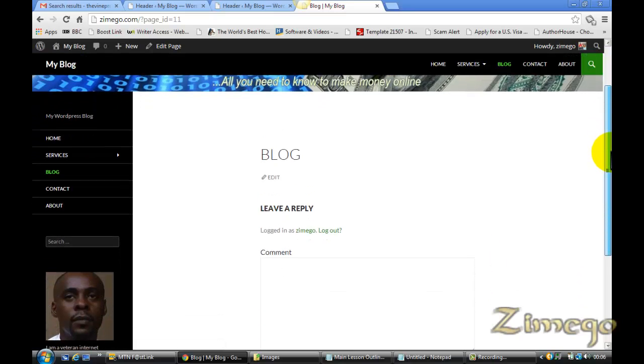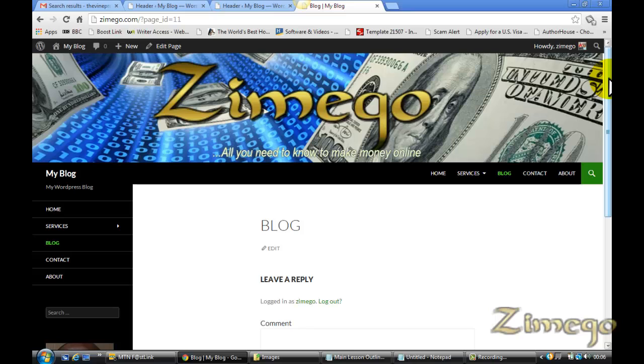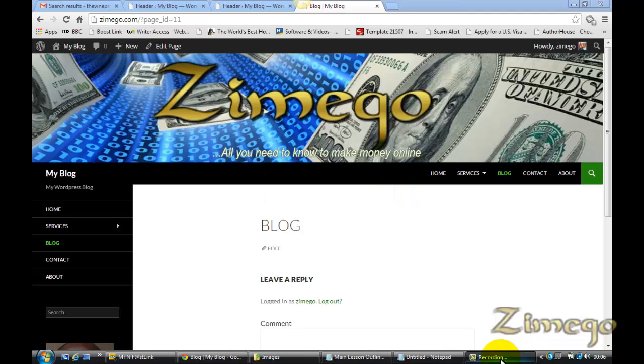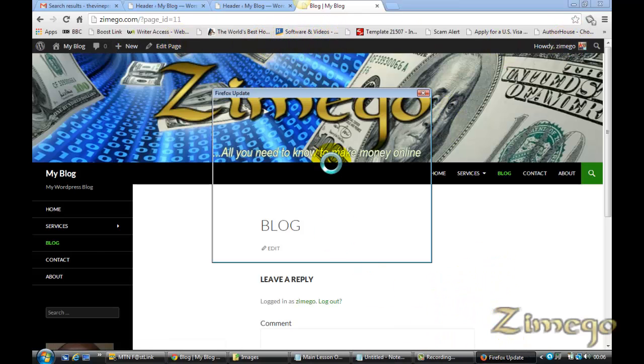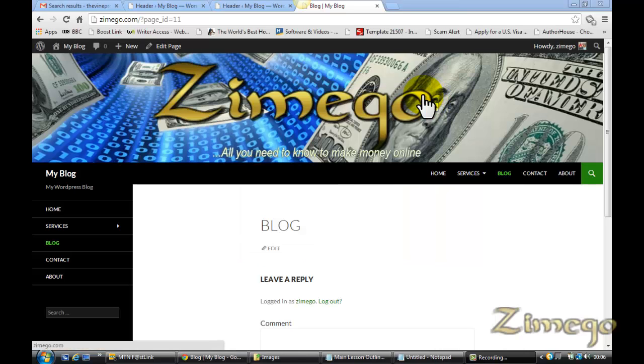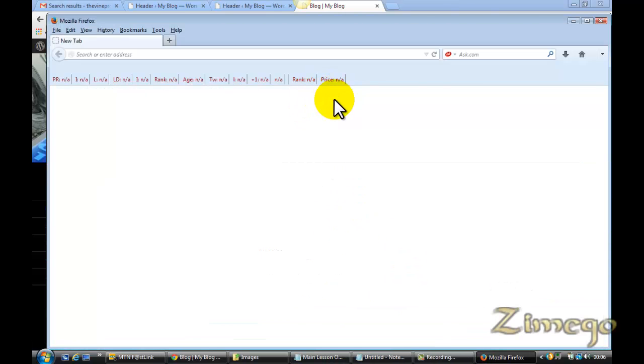Now I know you can do a lot better if you're a graphics person, but this is a quick tutorial to show you the ins and outs of WordPress. You can take your creativity to a higher level. Oops, my Firefox wants to update. Okay, let's just leave it for now. But you can see how it looks. Just know that this is not part of it. Okay, that's all I want you to know. Firefox wants to update. Let me cancel it. I don't want it to disturb my work for now. But you get an idea.